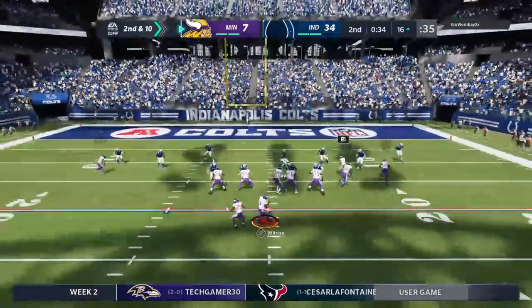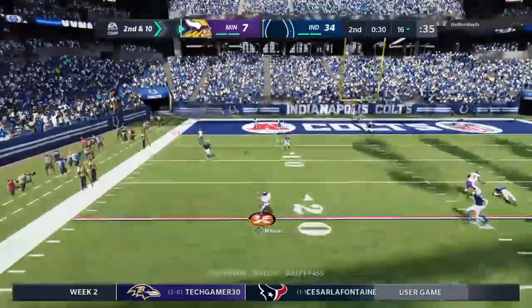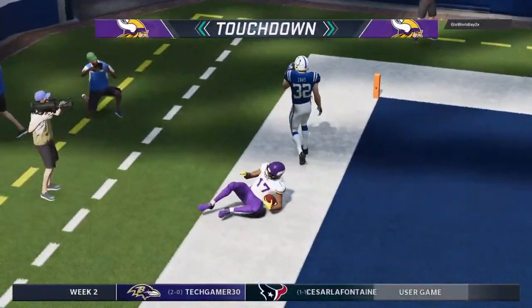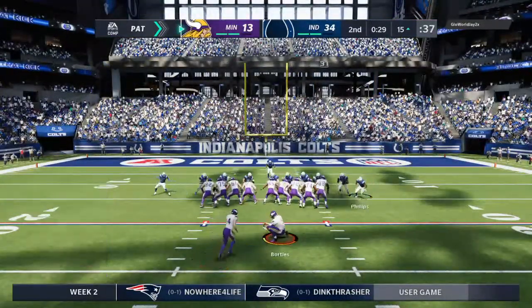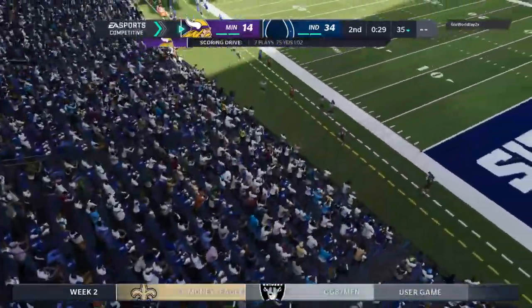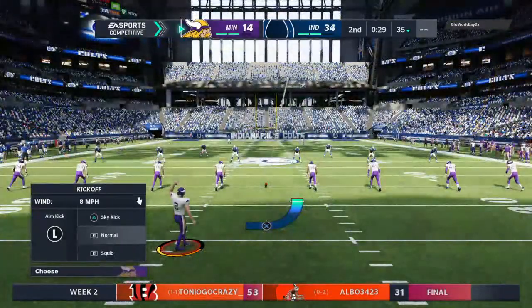On 2nd down, here's Wilson. Forced out to his left. It's caught in the end zone. Touchdown, Minnesota. Anthony Miller, his first touchdown of the new season. And the Vikings are able to close the gap just a bit. Bullock good on the extra point. And the lead now down to 20-14.